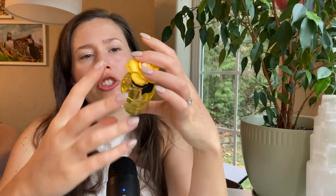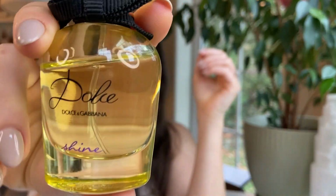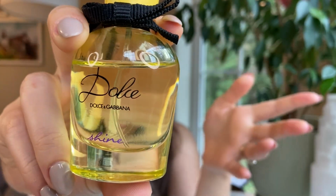Okay, and then next, this is by the brand Dolce&Gabbana, and this is called Dolce Shine. So there's a Dolce line. This one is called Shine. It's in the line. And this one, as you can see, it's in this beautiful yellow bottle. And it's called Shine, so it makes you think about the sun. And it definitely gives that sort of happy, bright, slightly tropical vibe.